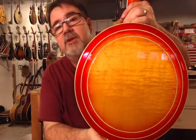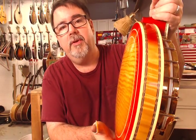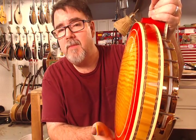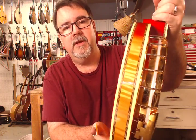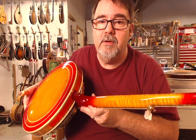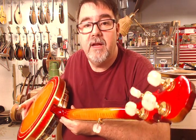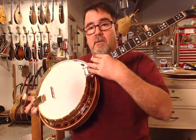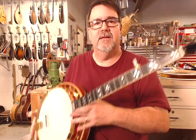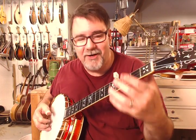My friend, if you are into bling, these things were gold-plated, engraved, curly maple, appointed with purfling. Did I mention gold-plated? Cherry sunburst. And gold-plated engraved tuners. But because these were past the early 1970s, these have the full weight ring in them, and they actually sound like a banjo.